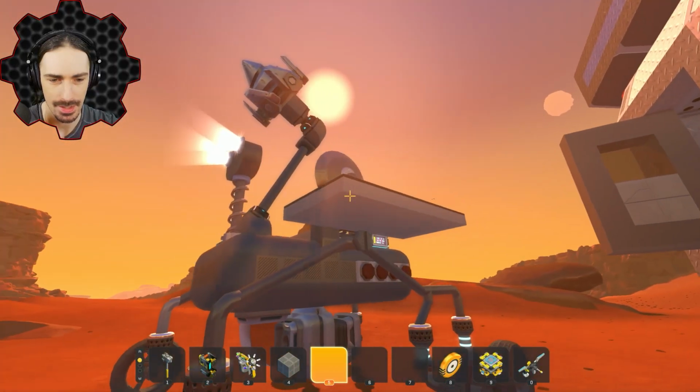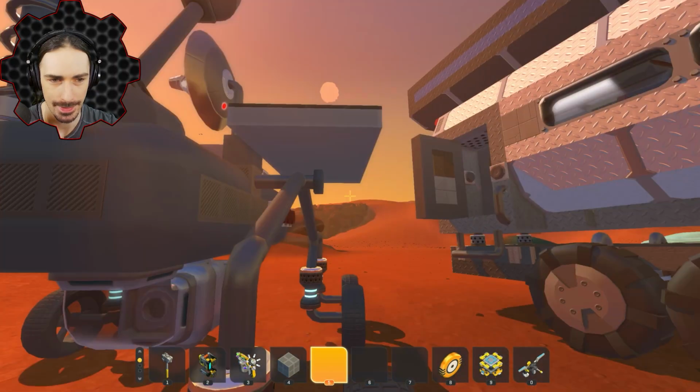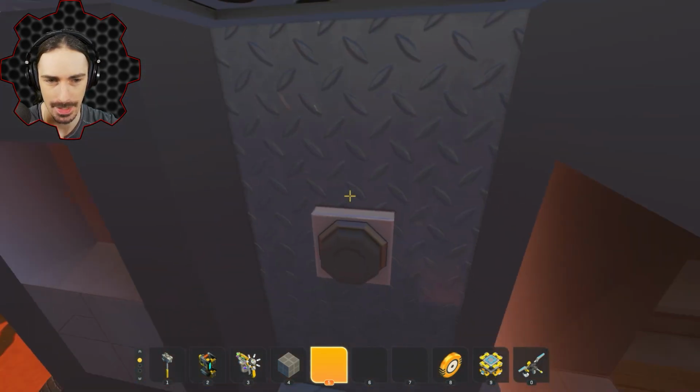All right, so the rover has made it back, so let's go ahead and bring that sample into the lab here for some analysis.